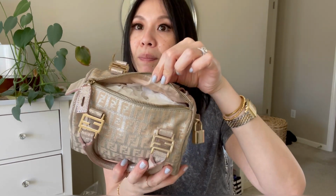But again, look at the detail of this bag. You'll see there's a little lock here that says Fendi. Here is the little lock. It's this shimmery pink, and you probably can't tell how pretty it is on camera, but it is in the best condition ever. Okay, and this is currently stuffed, but you can see that the inside has a little pink lining, and it's just so cute. This really does remind me of the Prada nylon I have.